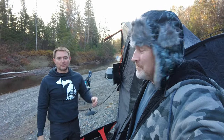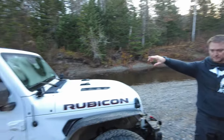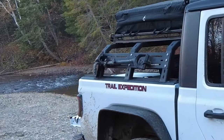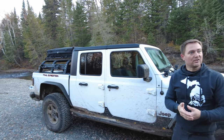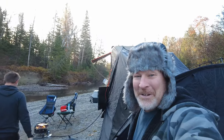But if you're changing campsites every single night, which I do on a lot of trips, I have my other rooftop tent on my Gladiator right now. That's just the Rev6 tent by C6 Outdoor. If I'm moving places every single night, I'll just stick with that setup. But like I said, I knew we were going to have base camp for this, so that's why I brought everything. It's perfect. All right, we're going to get our breakfast on.